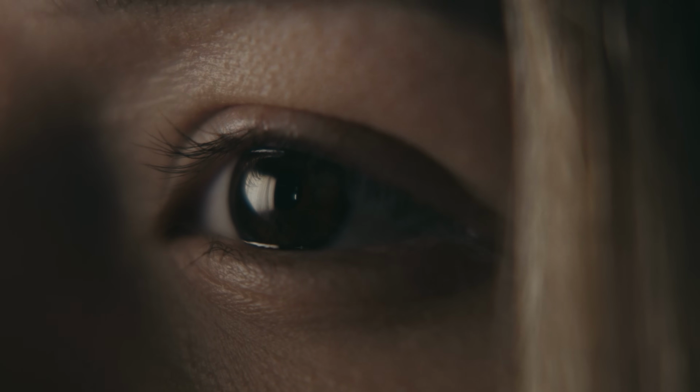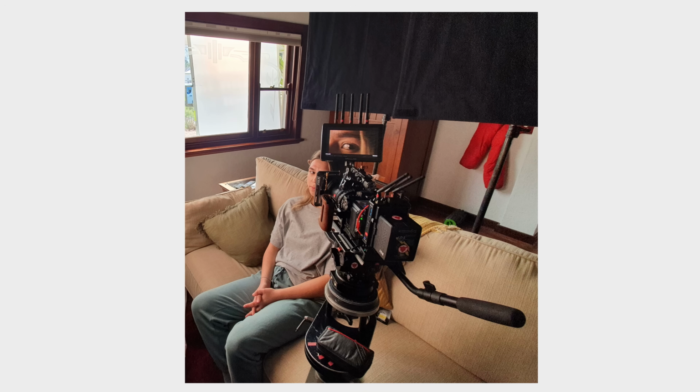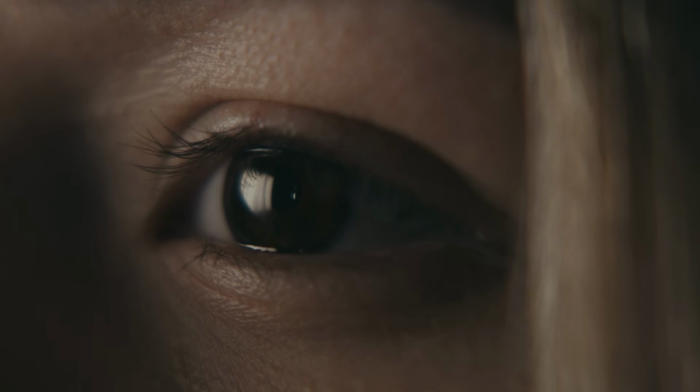All right, and then we go to this macro shot of the eye. We had a probe lens that we tried first, but it didn't look right for the shot. So we swapped that out for the 85 with the diopter instead. Then, because we were so close on the eye, and knowing that this ad was going to play on big screens and TVs and all over the place, you can see the reflection of the light in her eye.